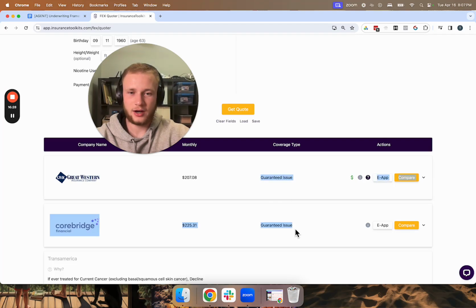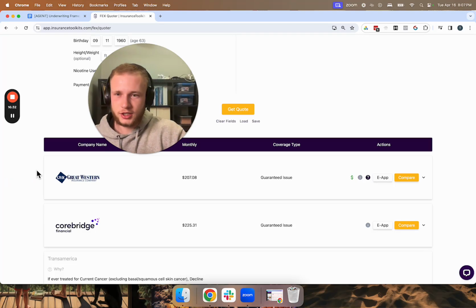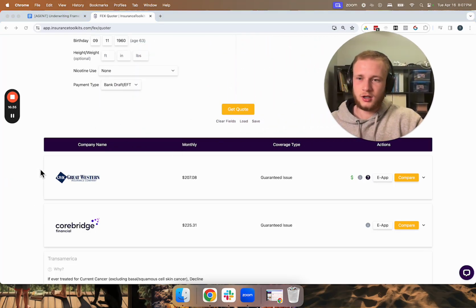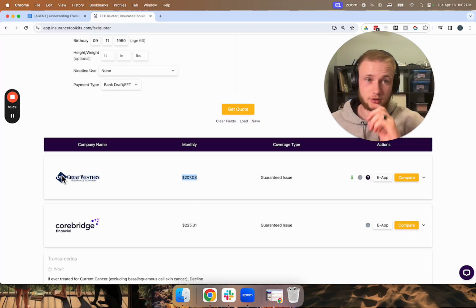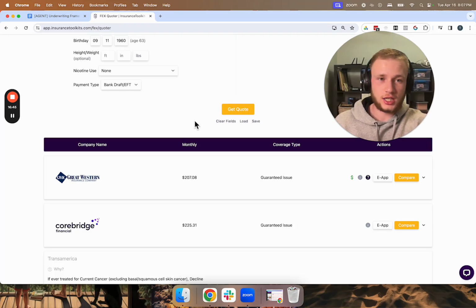So if they're both guaranteed issue, I don't have to ask any other health questions because I already know they have current cancer. It's going to be one of these 2 options, and we're just going to pick the cheaper one, which in this case is Great Western, right? So that is how I know when to stop, is when I have only guaranteed issue.